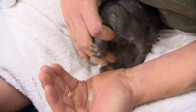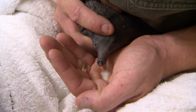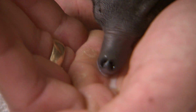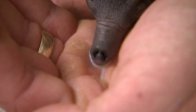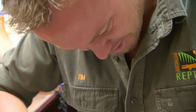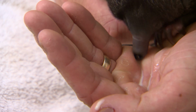Echidnas drink from their mum's mammary gland or the skin around, they push against it like this with their beak. And that stimulates the production of milk. And then they lick it up. Hopefully, Eddie plays ball and starts to drink. Oops, drinking. Well done, mate. Look at the tongue. I have never, ever seen that. See him nosing at it, pushing down.